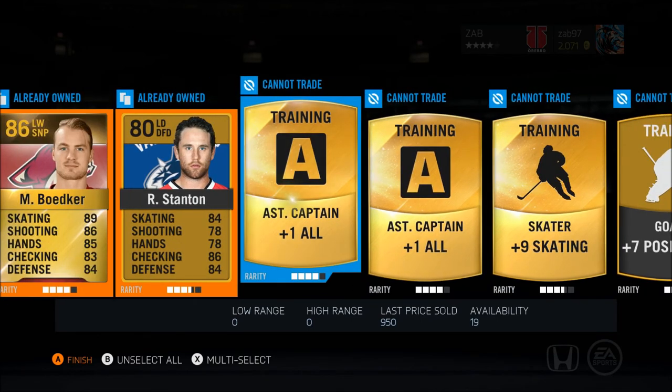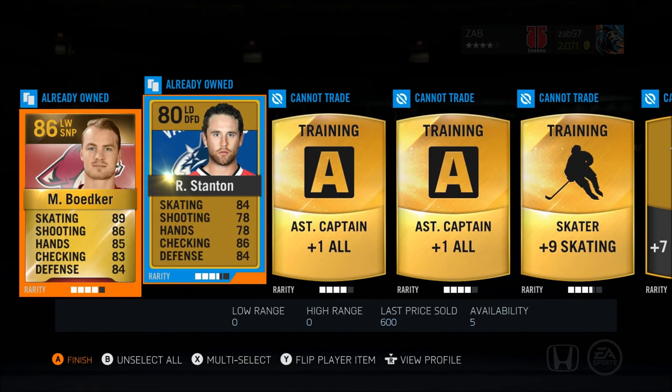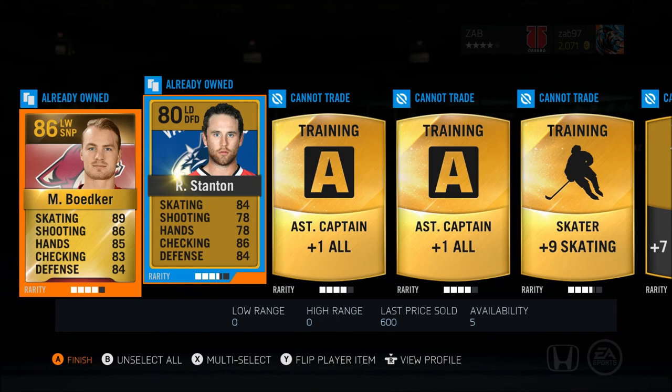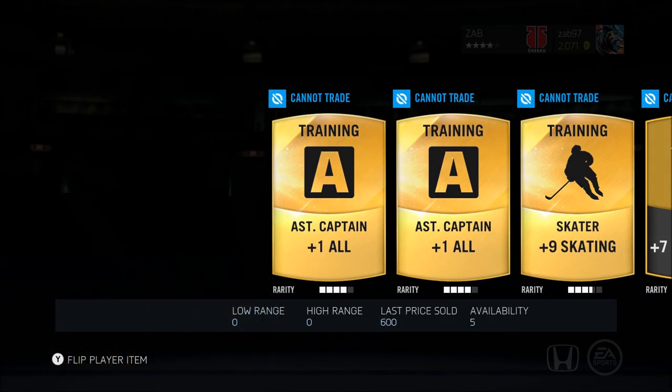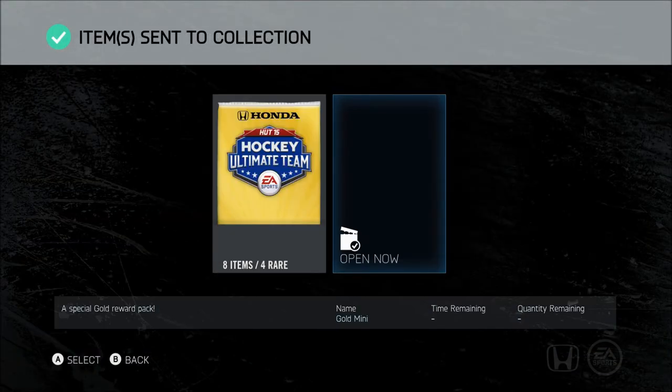I'm actually going to go ahead and slap one on Taylor Hall. He's one of the better players I've used so far. He's doing so good. He's about a point per game in around 20 games. So I'll use that, I suppose. But I could have just picked one up for under 1,000. And we'll send that to the big poop chute in the sky and send the rest to the collection. Boy, my collection's filling up real fast. I have like a bajillion items.